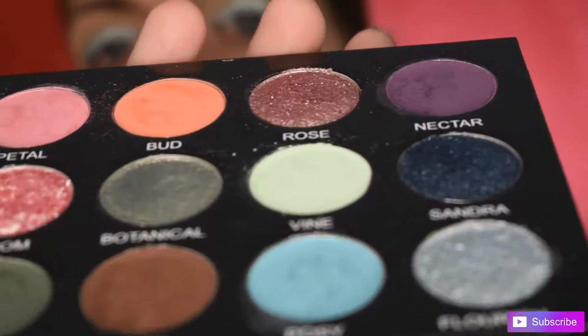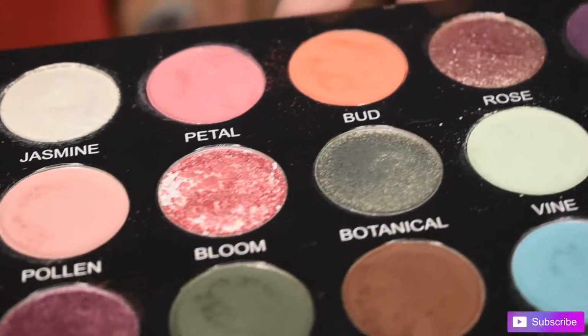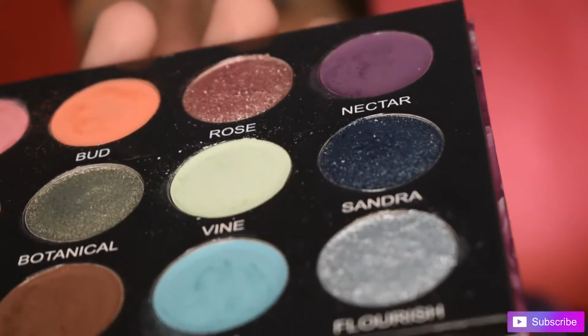So that one's Flourish. So I'll show you what the palette looks like, just so you can see how it looks in the pans. And obviously this is just swatching. I'm not using it to create any looks, but impression-wise, it's very similar to how I felt about the single shadows that I got.